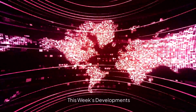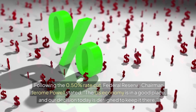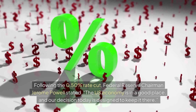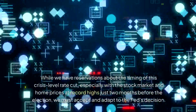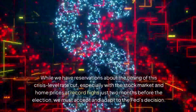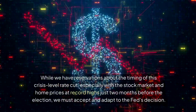This week's developments. Following the 0.5% rate cut, Federal Reserve Chairman Jerome Powell stated, "The U.S. economy is in a good place, and our decision today is designed to keep it there." While we have reservations about the timing of this crisis-level rate cut, especially with the stock market and home prices at record highs just 2 months before the election, we must accept and adapt to the Fed's decision.